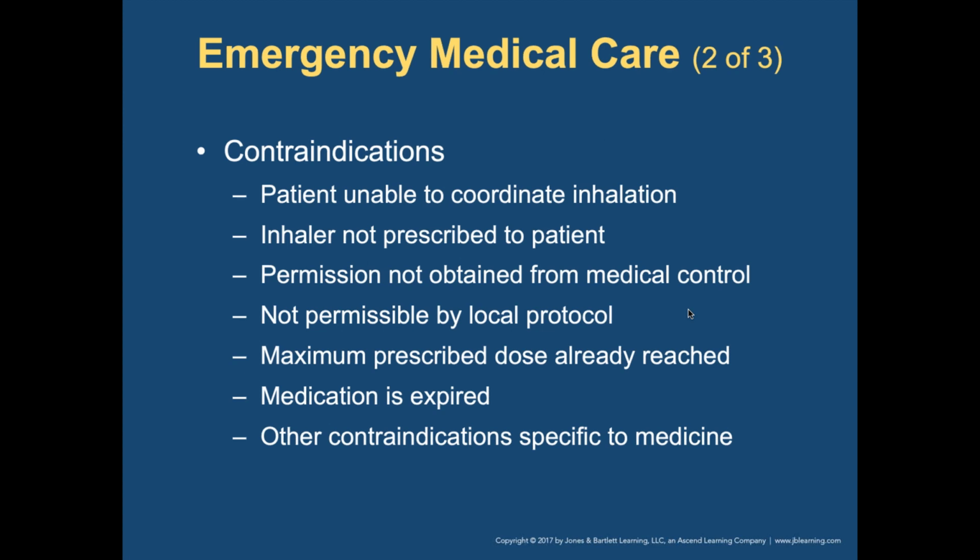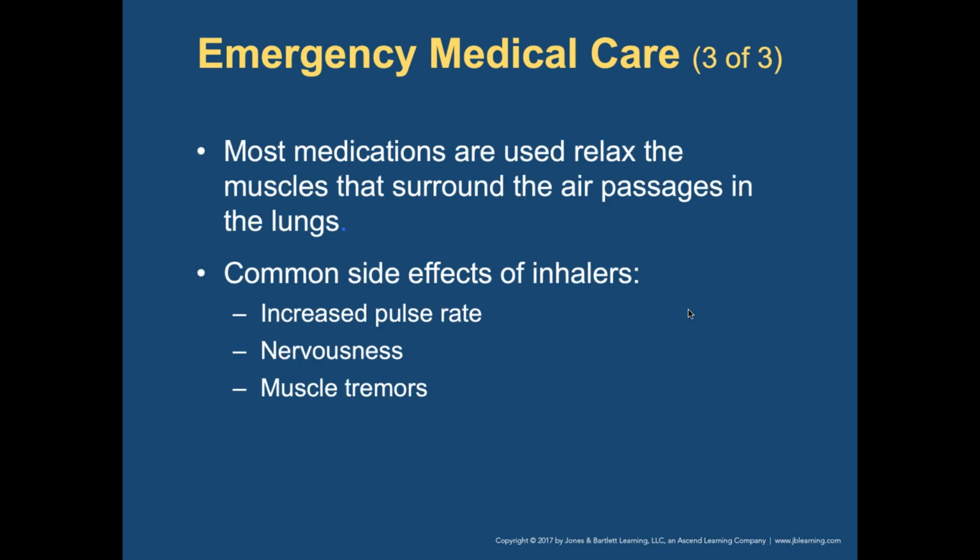There are other contraindications specific to certain medicines. So if they're getting one, hold on. Sorry about that. If they're getting a certain medication and they go to get another one, and you know that there may be some contraindication, call and ask, and let's get specifics. We don't want to harm the patient. We want to make them feel better, especially during respiratory distress.